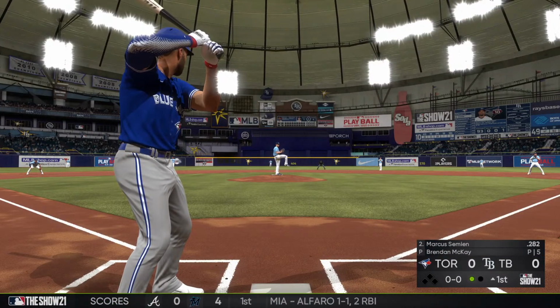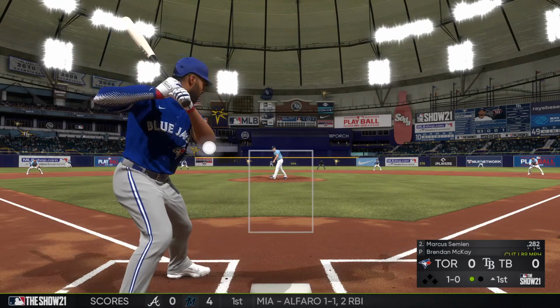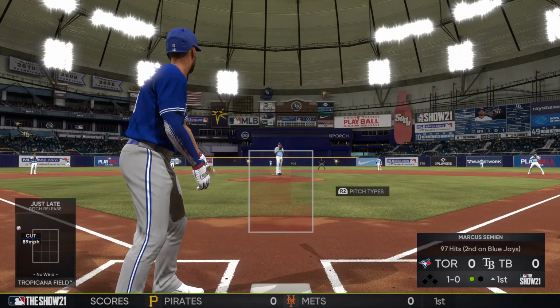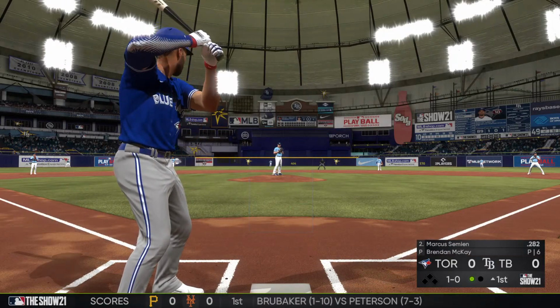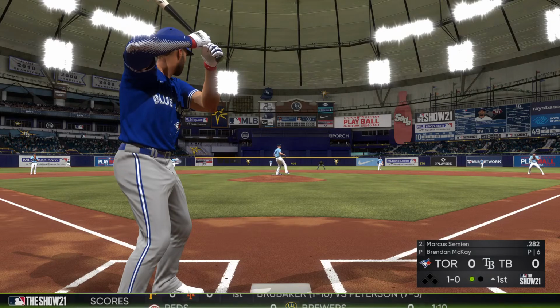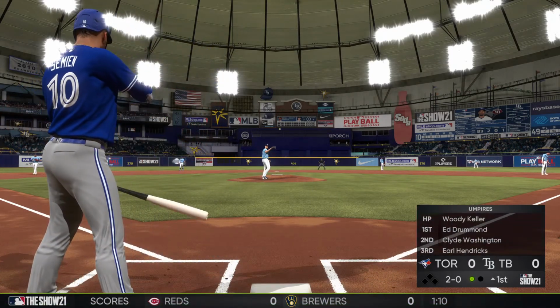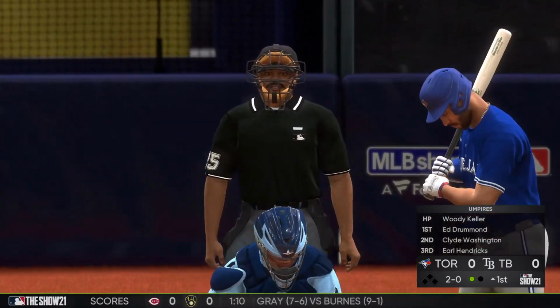Ready to deliver. Here comes the first pitch. And he lays off there, 1-0. 1 ball, no strikes. And he won't bite at that one either. It's 2-0. So let's take a peek at our umpiring crew in this one.